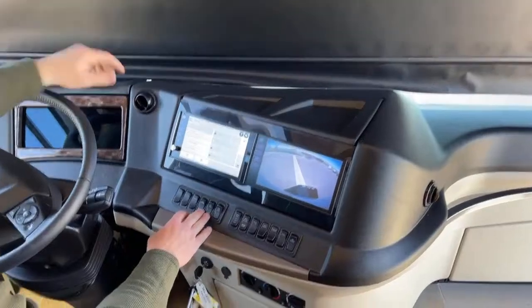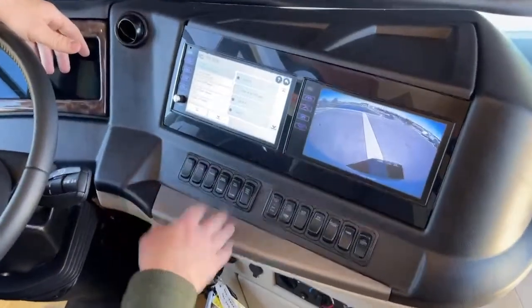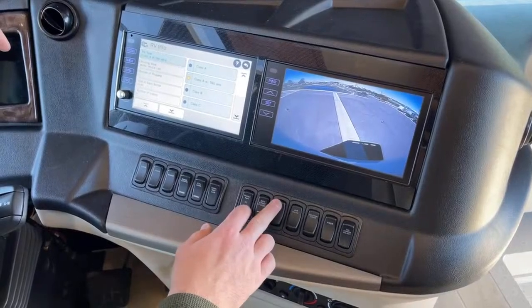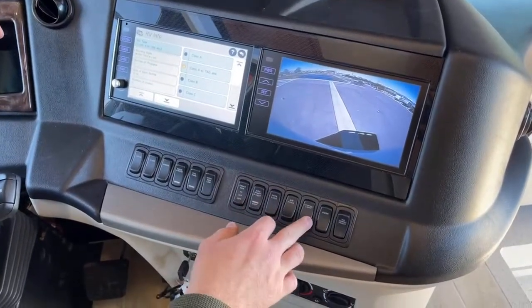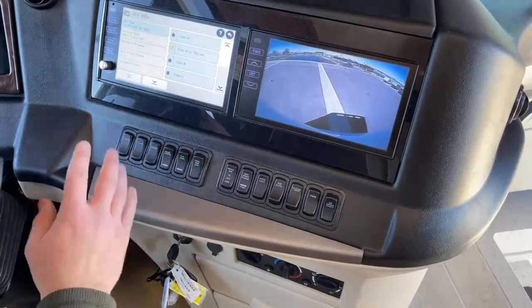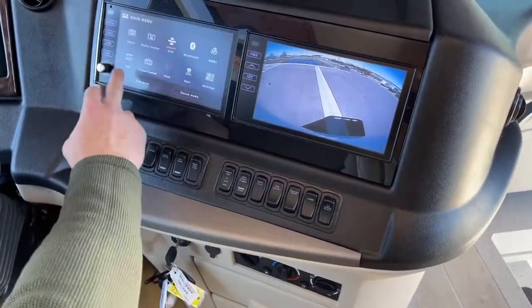And then a couple extra light switches here for your docking lights. Right here we've got fan controls, generator start and stop, entrance door lock, air horn, courtesy lights, the visor for the passenger side, and then the 360 camera select switch. Now this coach does have a 360 camera system.